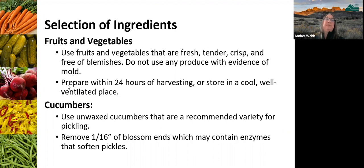Now, specifically talking about cucumbers, we do recommend that you use unwaxed cucumbers. And there are a lot of varieties of cucumbers for pickling that are available that are really great because of the size specifically. The larger you get with cucumbers, the more tricky it can be with getting a good final product, a good crunch, those kinds of things that we all love in a good pickle, right? So the smaller ones are the best ones.